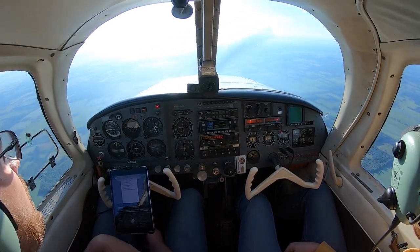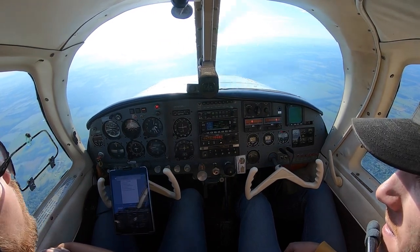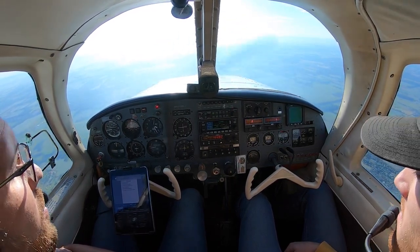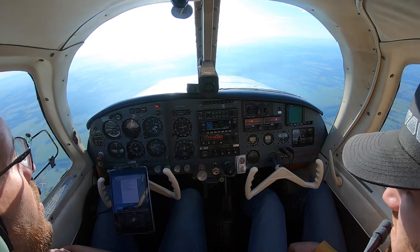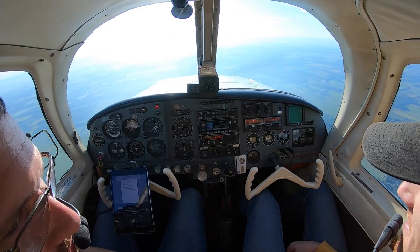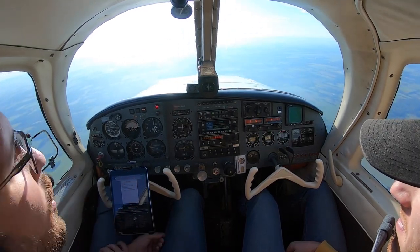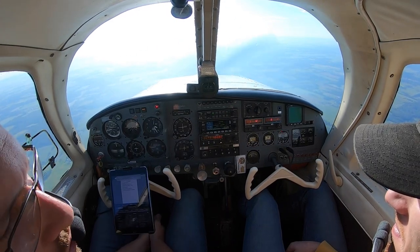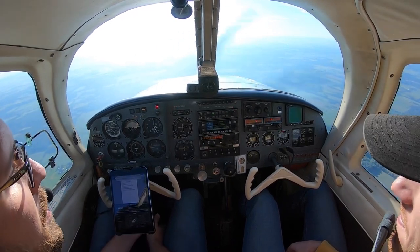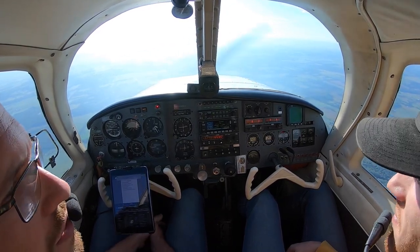A lot of people invest hundreds of thousands of dollars into a plane, or even something like this, they'll spend 10 or 20 grand and put an autopilot in it. An autopilot, the thing flies itself, you know? You just sit there and play with the pedals a little bit. And now, if it was a little rougher out, like we've hit a couple little bumps, but really nothing to speak of. If it was a little rougher, then it might be nice.